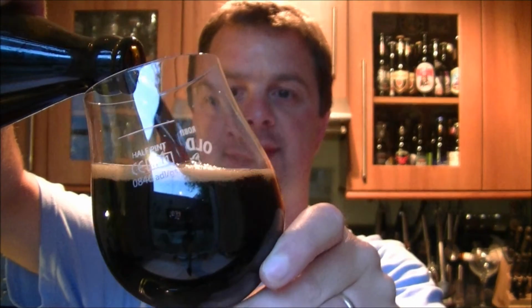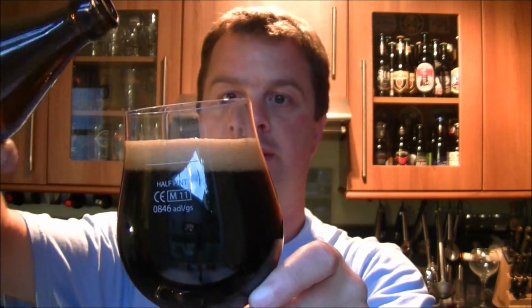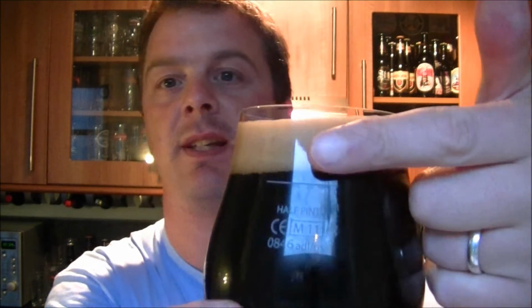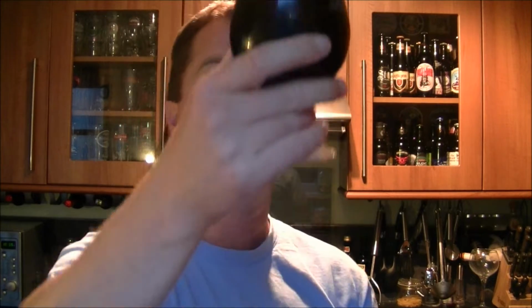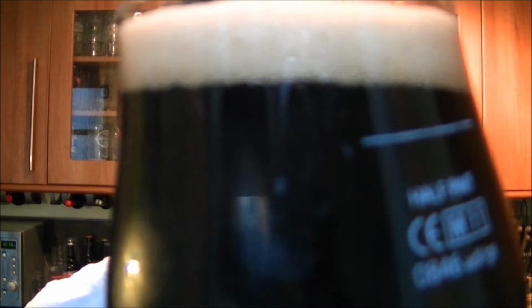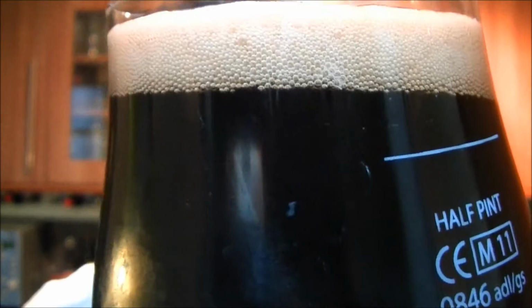I'm pretty sure I've seen El Harlock review this on his channel. Okay, so it's a one finger, tan coloured, chocolatey coloured head, different size in the bubbles. It's completely black. There's no light coming into that beer whatsoever. There's nice levels of carbonation rising up the side of the glass. I don't know if you can see that there.